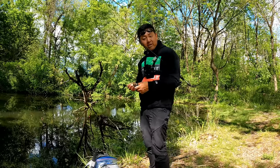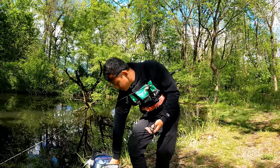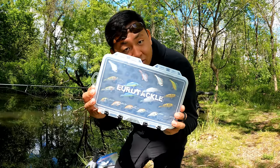So I already knew, this time of the year, you come over here, you're going to catch some, right? So that is part of multi-species. We caught the crappie. Now it is time to move on, okay?